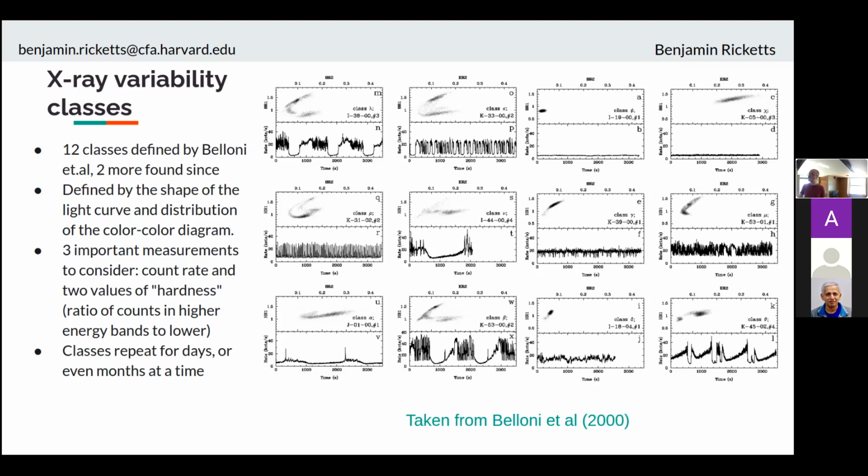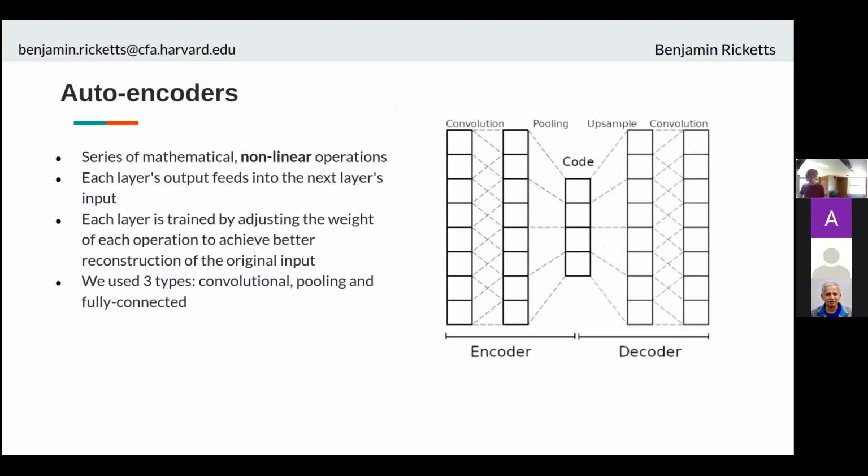So how does machine learning come into this? Belloni made this system of breaking up these patterns more as a descriptive way of trying to understand GRS 1915's behavior. But we wanted to take that to the extreme and get a machine learning network to try and find if these are intrinsic classes. Are these truly repeated behaviors, or were they just picked up by Belloni by eye? Are these truly unique? So we used a method called autoencoders.